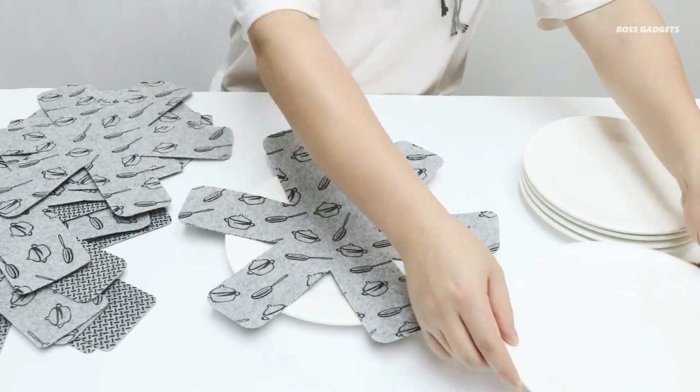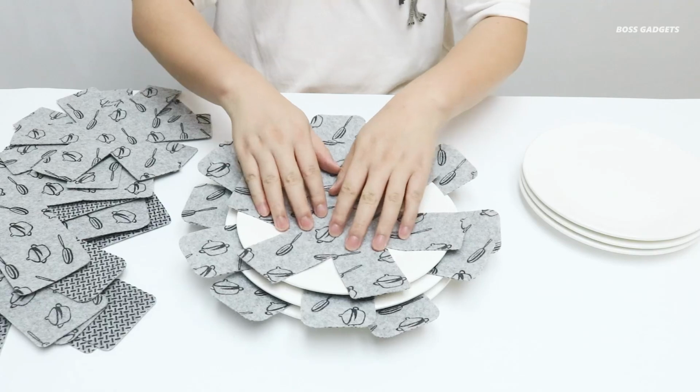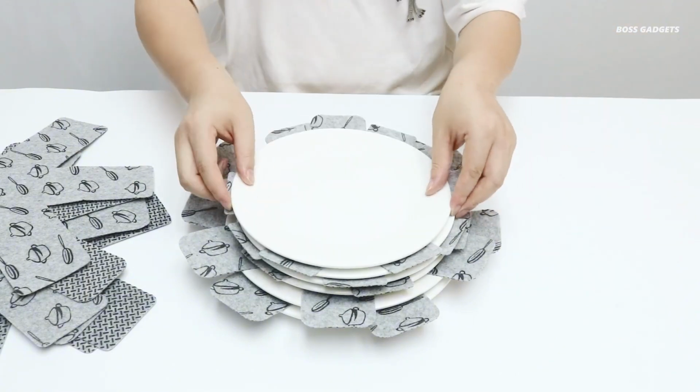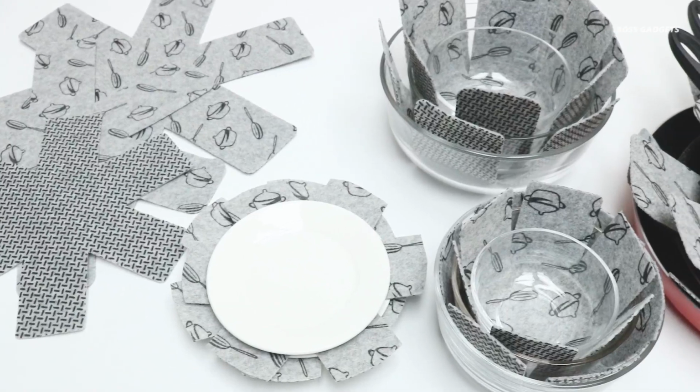Designed for versatility, these protective pads safeguard your pots, pans, skillets, bowls, and bakeware from scratches and damage during storage. The premium polyester felt material features a non-slip texture that keeps stacked items stable while remaining lightweight and easy to clean.